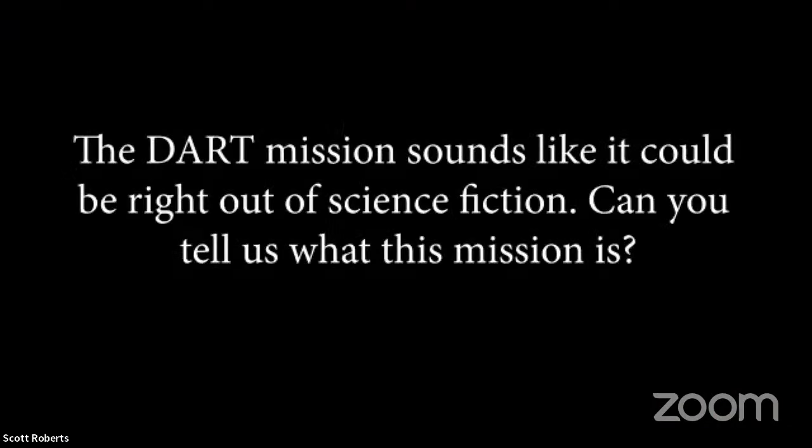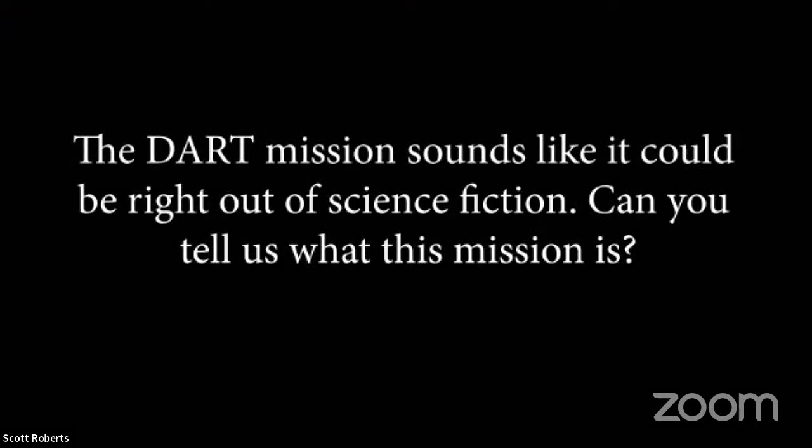Hi, my name is Tom Statler, and I work at NASA headquarters in Washington, D.C., where I'm the program scientist for the DART mission. The DART mission is humanity's first attempt to change the motion of a celestial body. The reason we're doing this is to test our ability to protect the Earth from an impact by an asteroid if we should ever discover in the future an asteroid that is headed on a collision course for Earth.